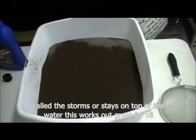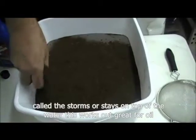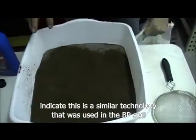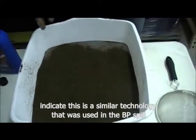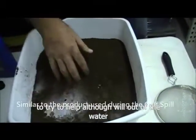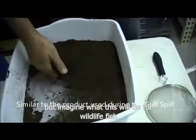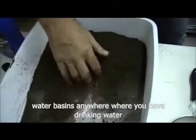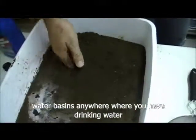Notice how the CleanBoost oil absorbent stays on top of the water. This works out great for oil spills. To indicate, this is a similar technology that was used in the BP spill to try to help pull the oil out of the water. But imagine what this would do for wildlife, fish, water basins, anywhere where you have drinking water.